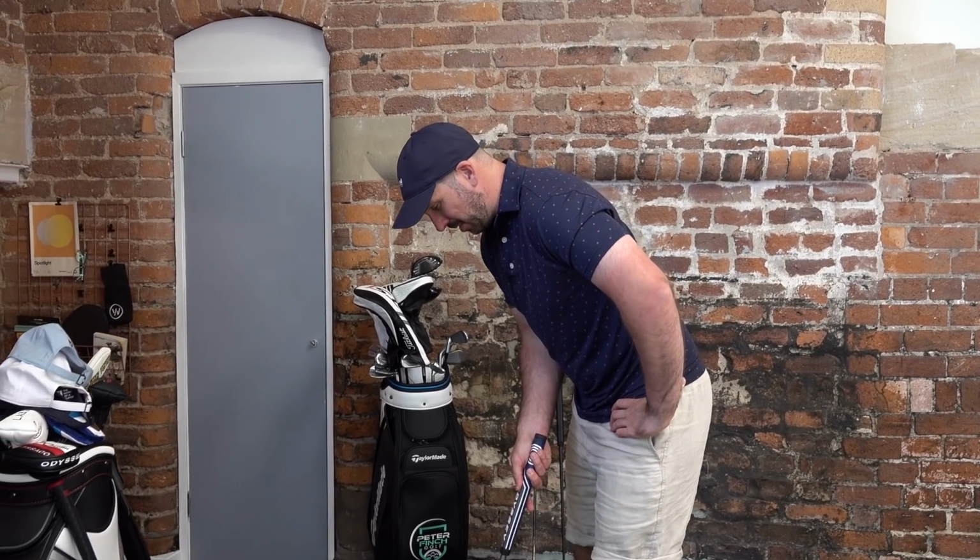How can I leave an 8-foot putt short? I'm a little bit disappointed, if I'm honest. I actually really like the look of this putter.